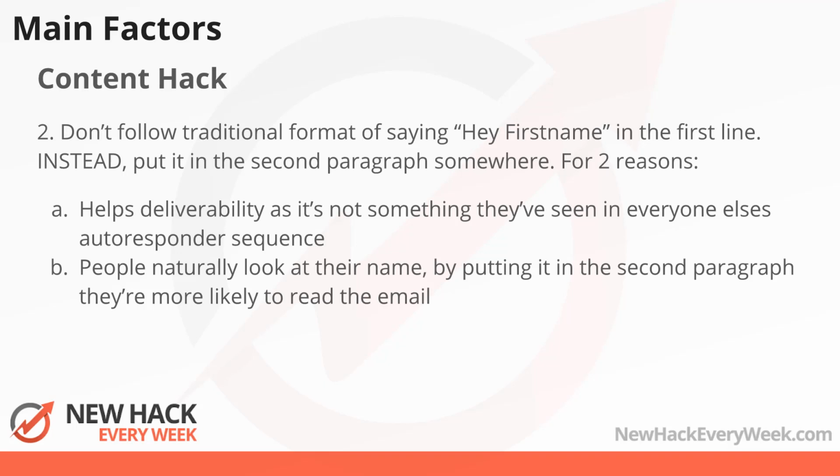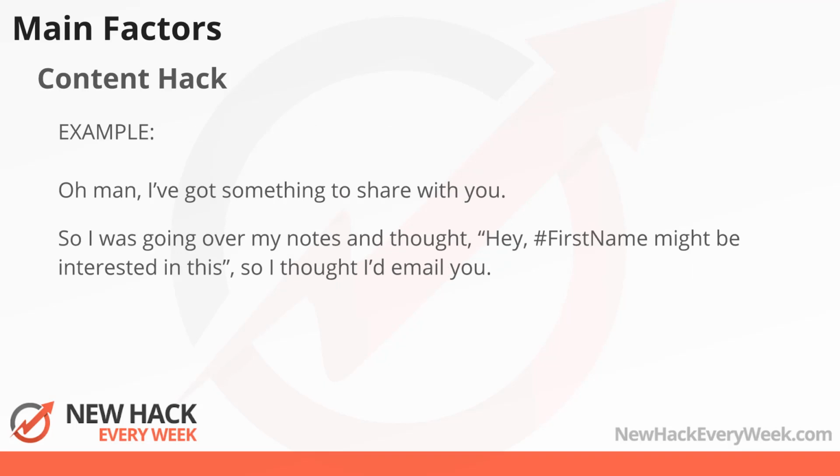Secondly, just from an email copy standpoint, people naturally look at their name. So by putting it in the second paragraph, they're more likely to actually read the email because it doesn't look traditional, and they're going to go, hold on, what's going on here? So here's an example email that you might send. Oh man, I got something to share with you. So I was going over my notes and I thought, hey, first name, might be interested in this. So I thought I'd email you.